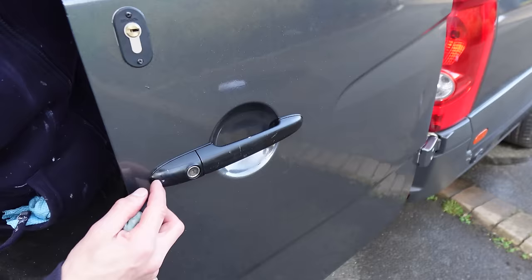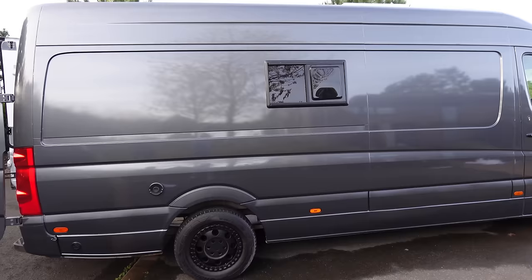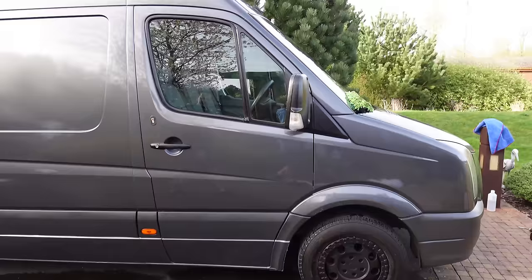And I've given it a rinse and I've just wiped it with a towel. It's as if we've gone out today and bought a brand new van. I know, it does look amazing, doesn't it? It's absolutely stunning. Now I just want to go away. We've got some work to do first.